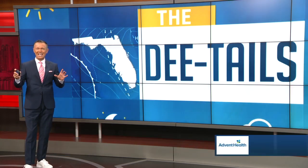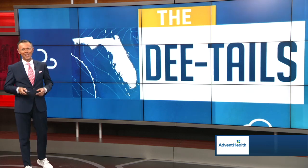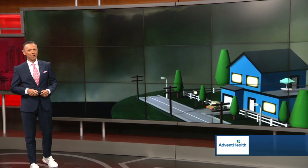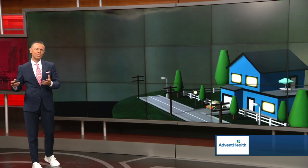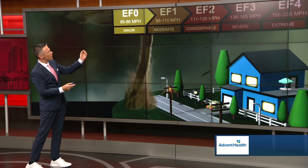And what about that damage that you see in the movie? The cars, the trucks flying around, is that possible? Let's get into it. Let's talk about that rating scale. You hear us use it here all the time, but what does each level of the tornado mean? So you know there's 5 levels, EF0 through EF5.